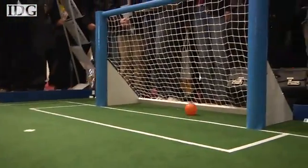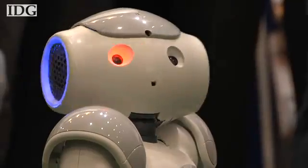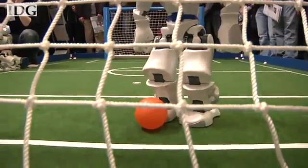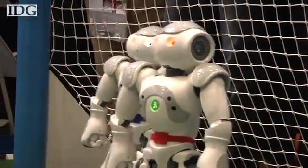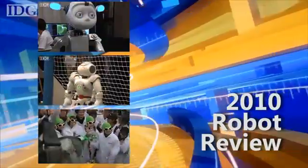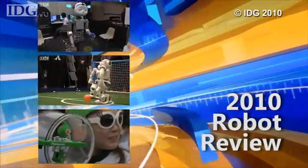If you want to get involved, the robots are based on the French NAO platform. Anyone can download the control software and tinker with it. And if you do that, the teams need a hand in one area. We have no real goalkeeper behavior. So our goalkeeper is just kind of standing around. And that's the year in robots. In Tokyo, I'm Martin Williams, IDG News Service.